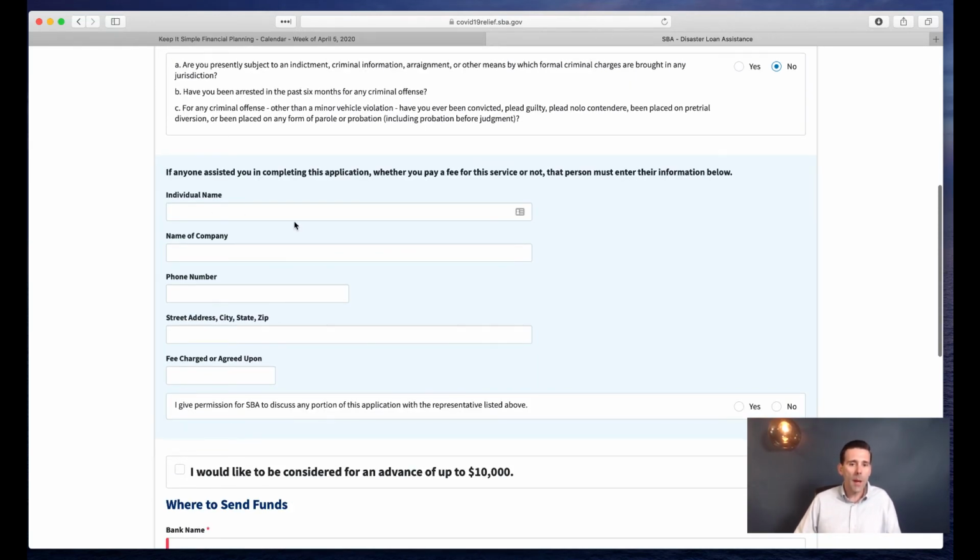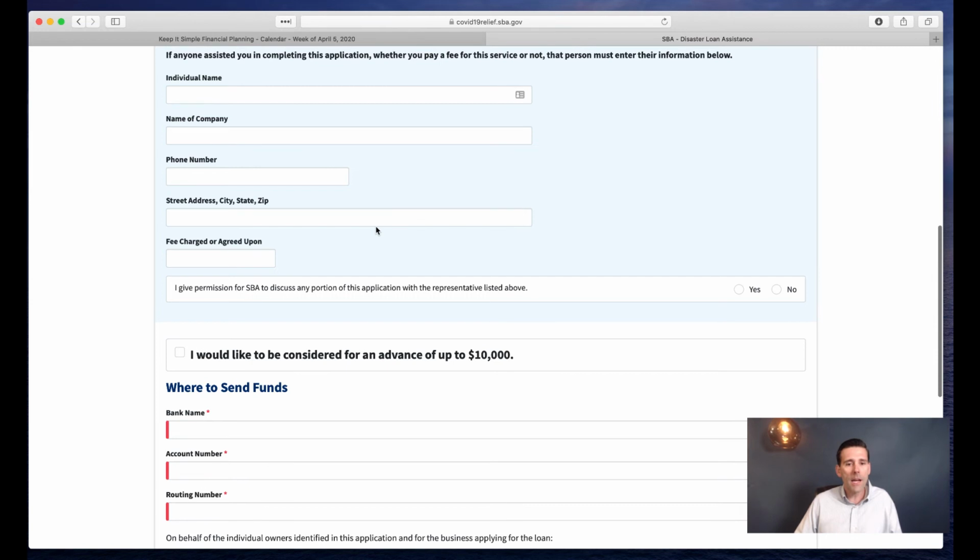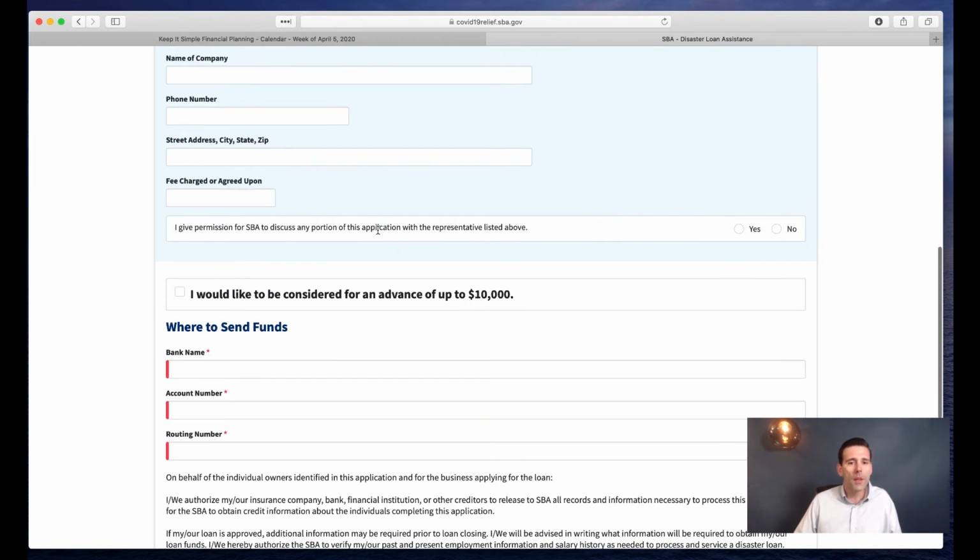If someone else is helping you with the application, then you'll put their information there, or whatever fee they're charging you to do this. I know a lot of CPAs are trying to do this as a service, which I think is great. If you're not comfortable, have your CPA do it. Pay him a fee. That's fine. But I think this is actually pretty simple and you can do it yourself.